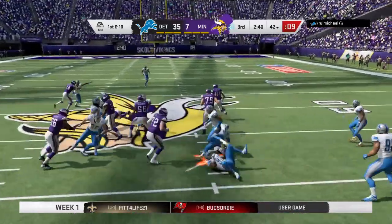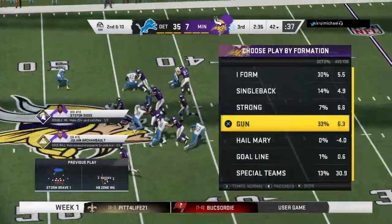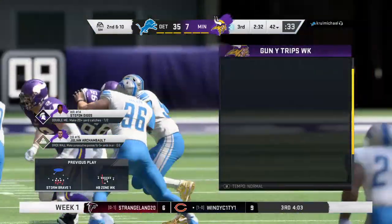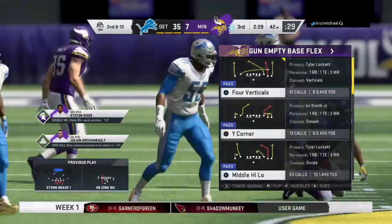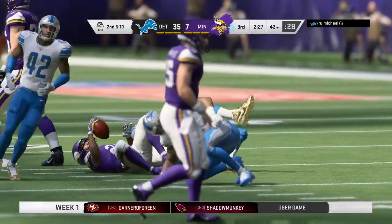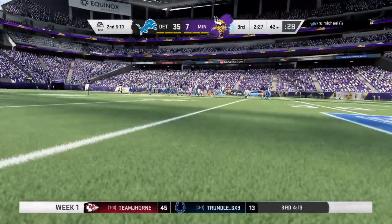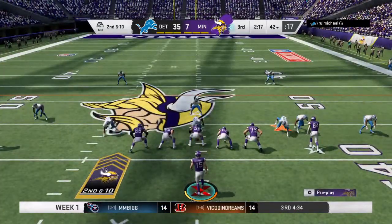They'll keep it on the ground. Dobbins looking for a seam, but finding none. He'll get back to the line of scrimmage, and that's it. Credit the tackle that time to Deshaun Hand. Brings up 2nd and 10 at the 42-yard line. Officially nothing on that last run. They'll try again, 2nd and 10.